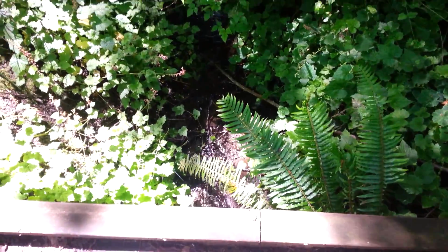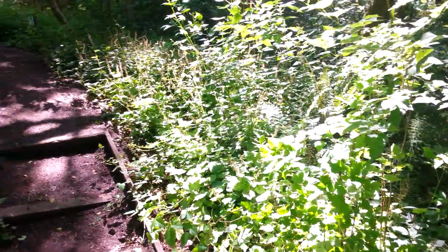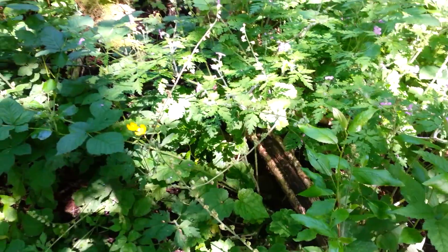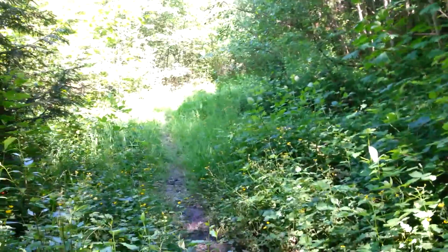Just kind of goes off in both directions, down there into kind of a bog. Alright, I'll bring back. All right. That's it. Sorry for the shaky camera.